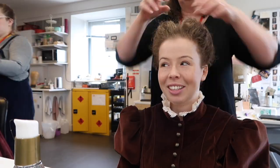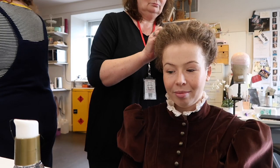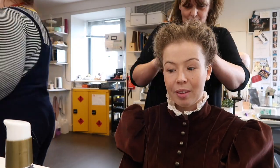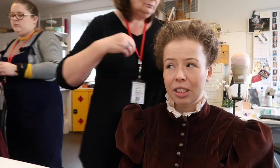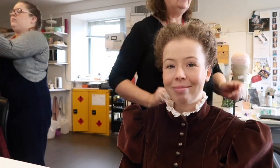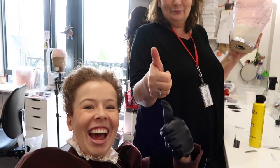Fee then secures that with pins and a little bit of hairspray and then scoops the ponytail into a bun with the help of a hairnet and more pins. It's always nice getting your hair done before the show because it's just a moment where you can stop and have a little chat with everyone. And that's me just about done. Amy and Fee give a thumbs up to the camera.